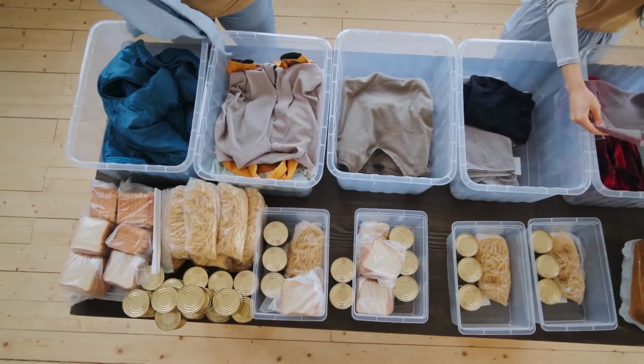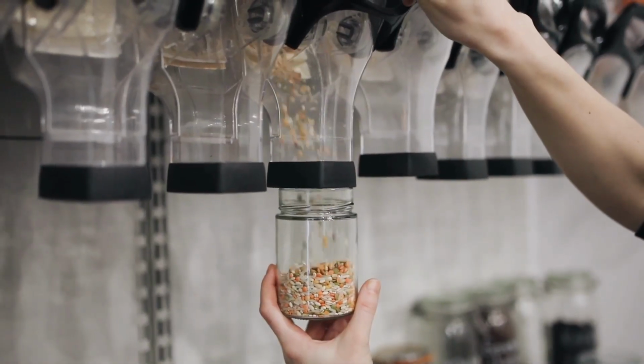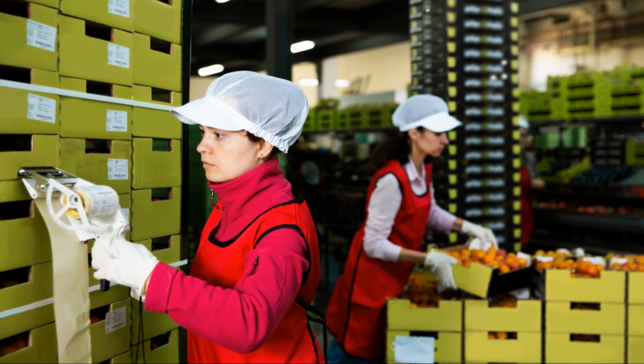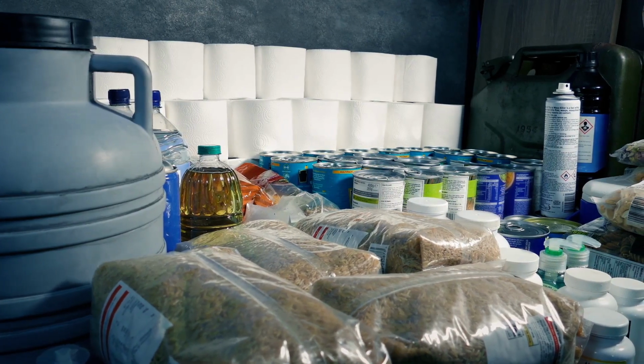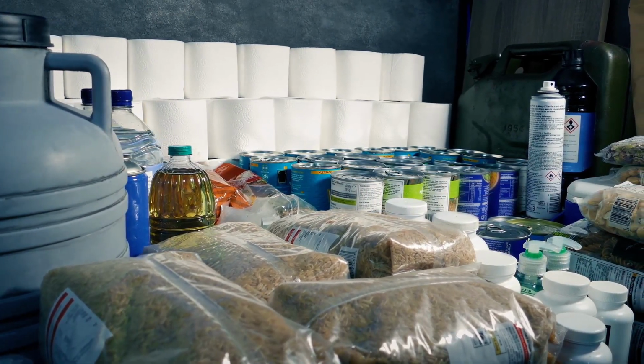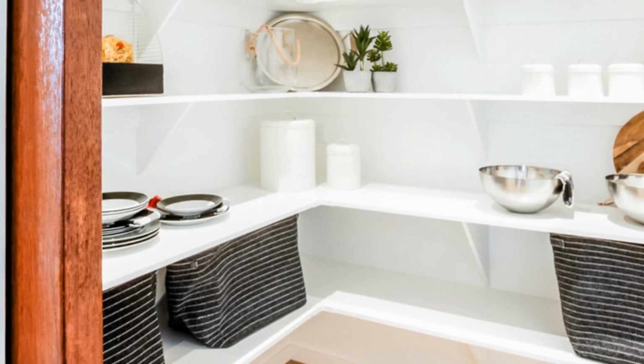Repurpose items you already have. Turn old coffee cans into storage for rice or pasta. Add a label and you're good to go. Use under-the-bed storage bins or stackable shelves to maximize space in small homes or apartments. Organize food so it's easy to grab during an emergency.